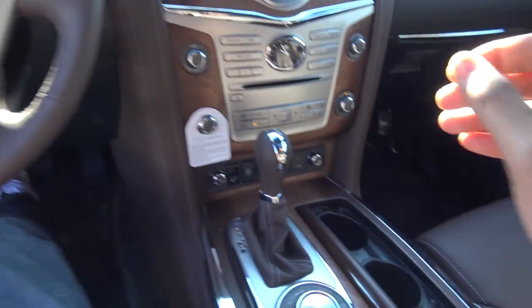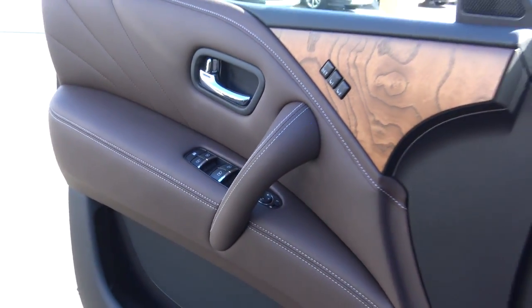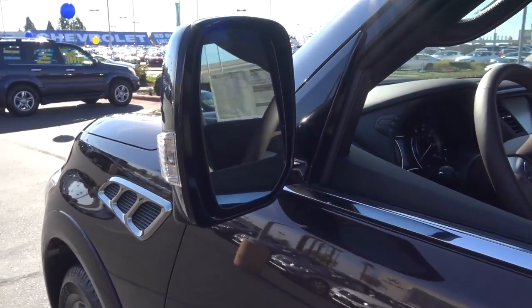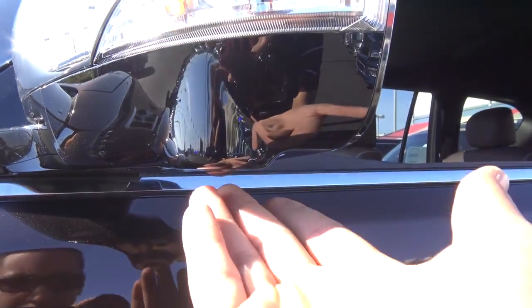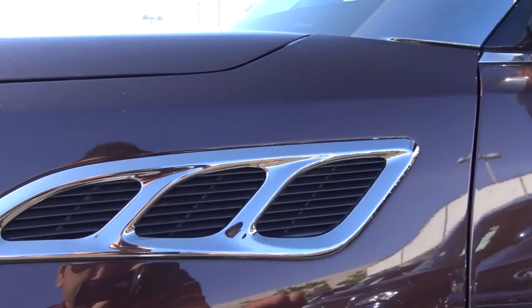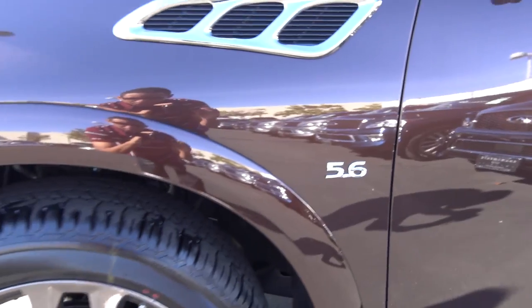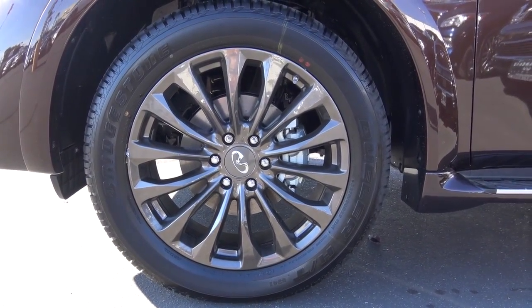Pretty nice. And I'm gonna go ahead and turn on the lights and the hazards. All windows are fully automatic in the QX80. Heated exterior mirrors with LED turn signal indicators, and you also do have blind spot detection. And like I said, you also do have cameras on the side mirrors right here too. And you also do have these little portholes. Love these 22-inch dark chrome finished wheels. Really stylish.